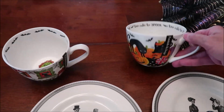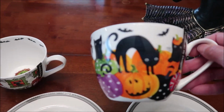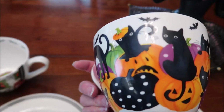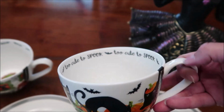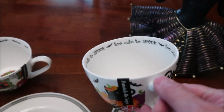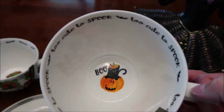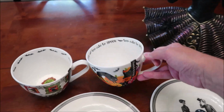And then this one is just little black kitty cats, which we used to have a little black kitty cat, and his name was Church, and we had Church for 14 years. He was a good cat, but he's not like Chapel. He doesn't have the personality of Chapel. This says too cute to spook, and then it says boo at the bottom. And those were $4.99 each.